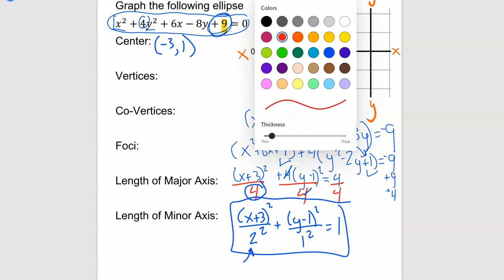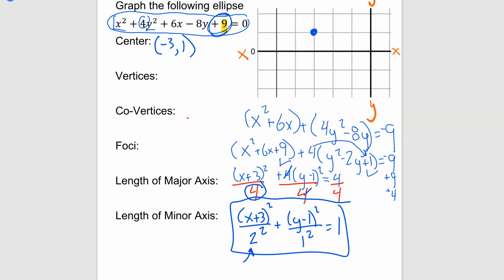Now to figure out the vertices and co-vertices, what I do is this. I look beneath the x value, and beneath the x value is a 2. So I'm going to count a distance of 2 to the right and 2 to the left because I'm going in an x direction. Beneath the y is a 1, so I'm going to count down 1 and up 1. And lo and behold, that gives us our ellipse.